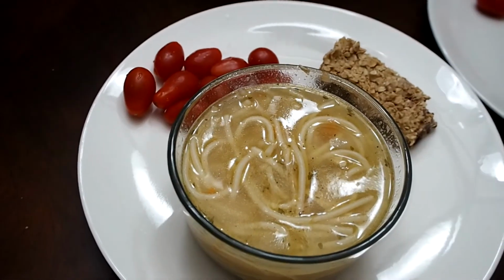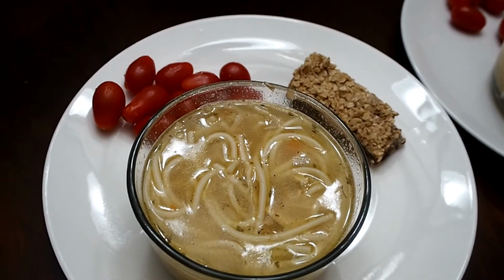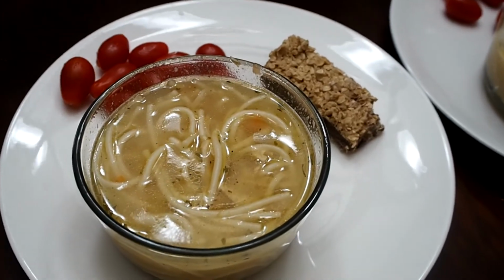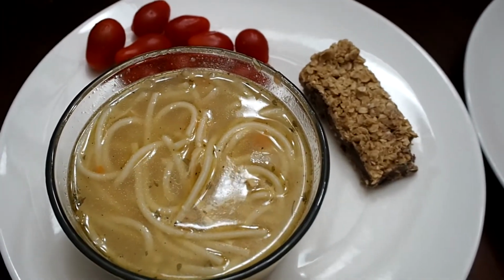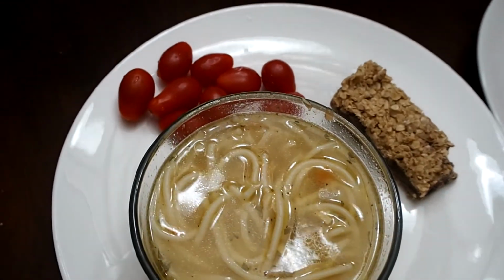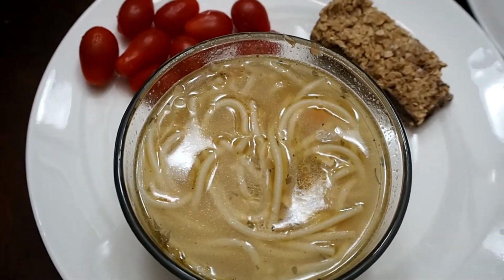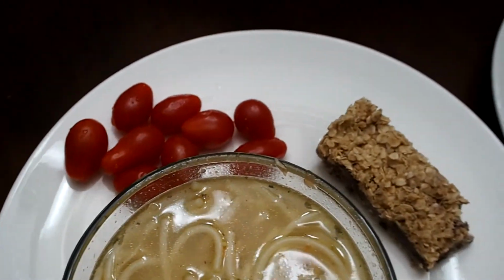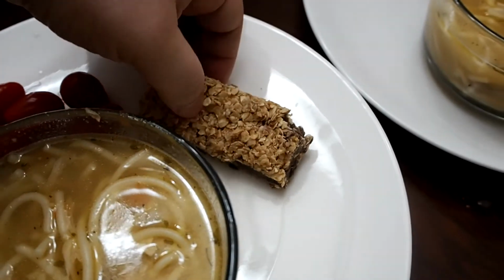Today is a snow day, and I made chicken noodle soup for dinner last night, so that makes perfect leftovers. So the kids are having a nice bowl of chicken noodle soup. I made this with my 24-hour bone broth. They're also having tomatoes on the side, and then I made them a small treat.